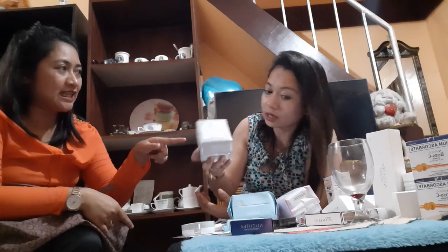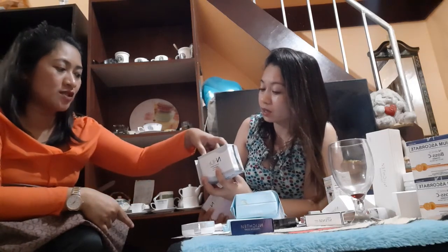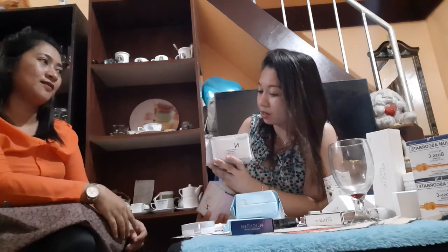So the gray one is for? Night. Nighttime. The pink is for morning, day. What's the difference in shape? It's longer in centimeters for the night. Is it thicker or just longer? It's longer, but it's still thin. It's still thin. Wow.